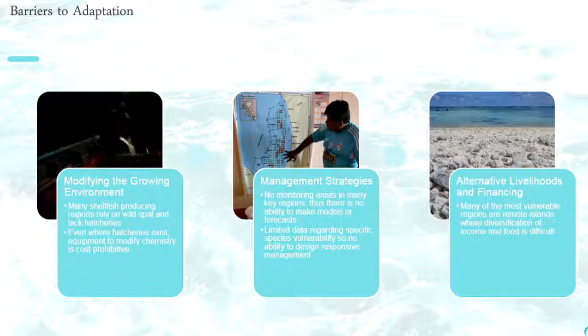He relies on wild seed to populate this mud flat, and then he uses a steel cage and pulls it up. Very limited technology. He doesn't have access to a hatchery. He doesn't have access to any monitoring of any kind to tell him what's going on in that area. So there's huge amounts of barriers to someone like that being able to do that. No hatchery and no equipment to do the monitoring and the modification.